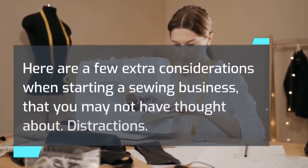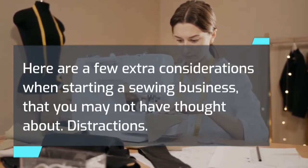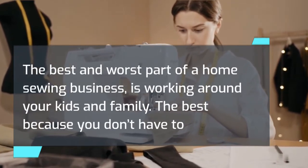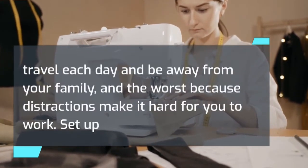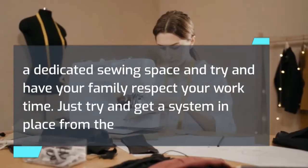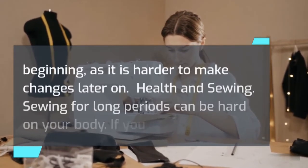Here are a few extra considerations when starting a sewing business that you may not have thought about. Distractions. The best and worst part of a home sewing business is working around your kids and family. The best because you don't have to travel each day and be away from your family, and the worst because distractions make it hard for you to work. Set up a dedicated sewing space and try and have your family respect your work time. Just try and get a system in place from the beginning, as it is harder to make changes later on.